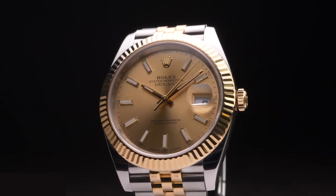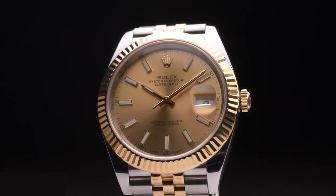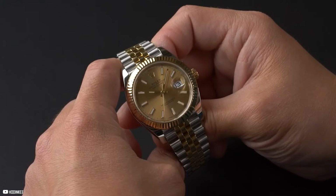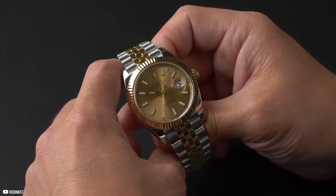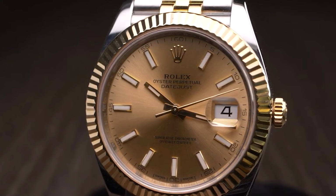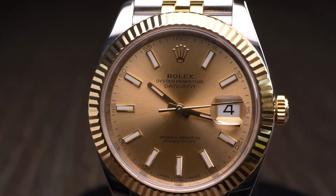But since the values for all of Rolex's other watches have continued to rise over the years, the traditional two-tone Datejust has suddenly become an undervalued option for those looking for a used Rolex. Historically, this availability has served to keep prices down.